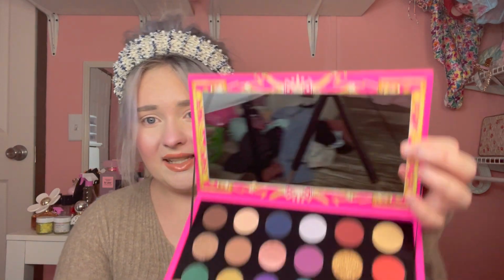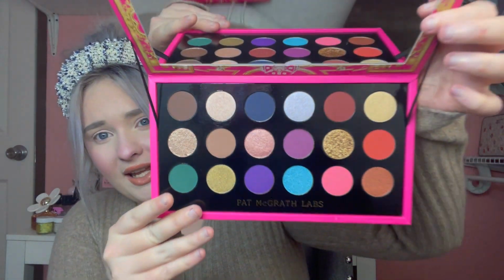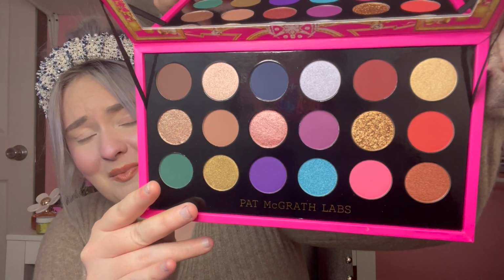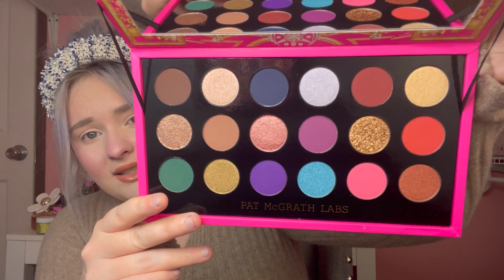But this is what it looks like. You do have a good size mirror. And then here is what your eyeshadow shades look like. They are so pretty. Absolutely stunning. This is kind of more true to color when I hold it back like this. You can tell when I go up like this, maybe you can't, but the lighting gets a little bit darker. But you have pretty mattes in here and you do have metallics in here as well.